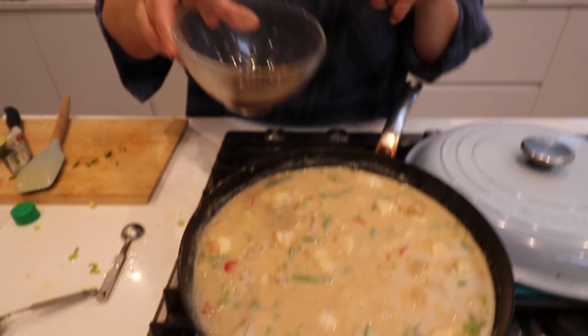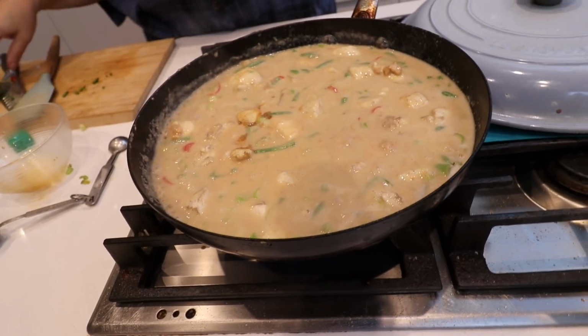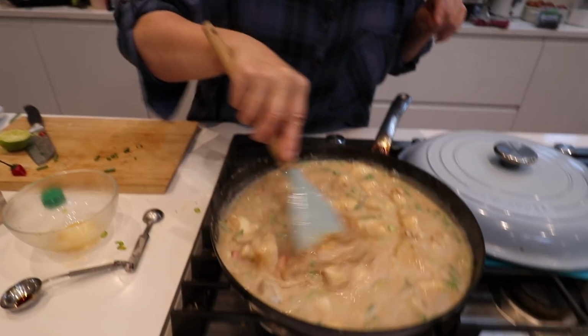Now I'm going to add my soy and my lime juice for a bit of extra flavour. Give it another stir.